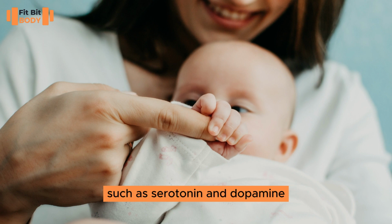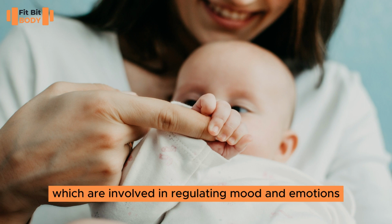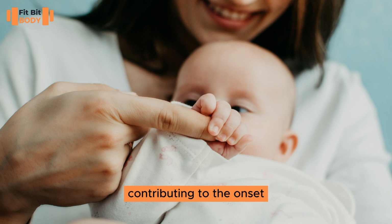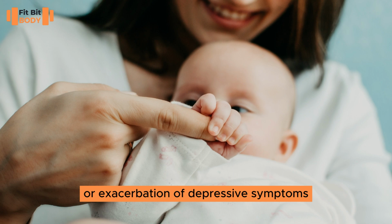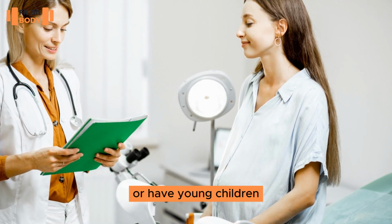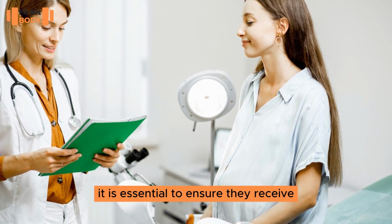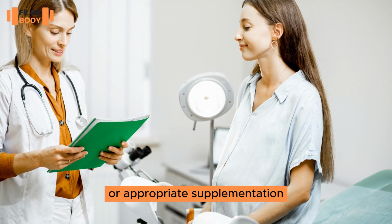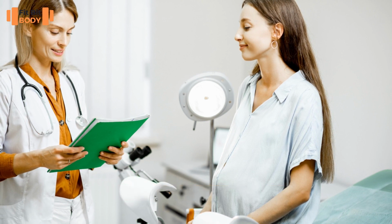neurotransmitters, such as serotonin and dopamine, which are involved in regulating mood and emotions. A deficiency in B12 may lead to imbalances in these neurotransmitters, contributing to the onset or exacerbation of depressive symptoms. If you are pregnant or have young children, it is essential to ensure they receive adequate levels of vitamin B12 through a balanced diet or appropriate supplementation.